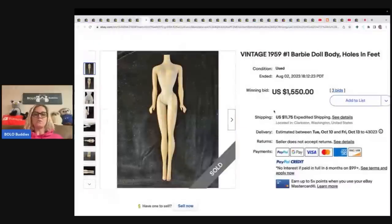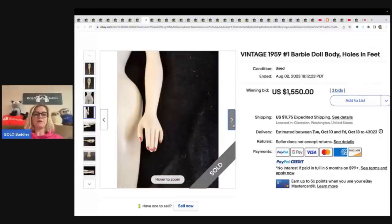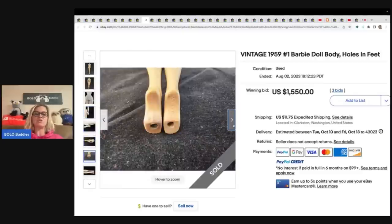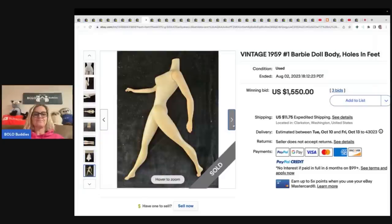Here is another one. Barbie doll. Holes in feet. No head. She has no head. Show her patent pending on her behind. That's going to help the collector. Show body parts, the hands, anything that could have damage. You can see made in Japan and it has the holes in the feet. People are looking for the holes in the feet. So there you have it.